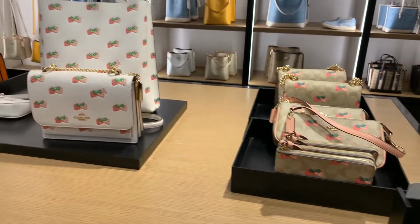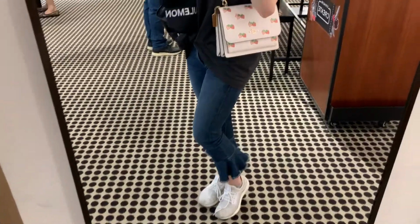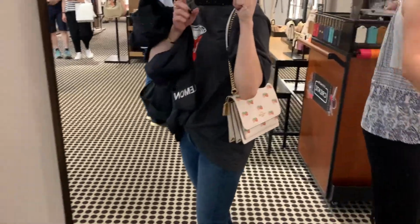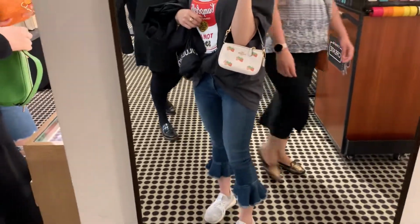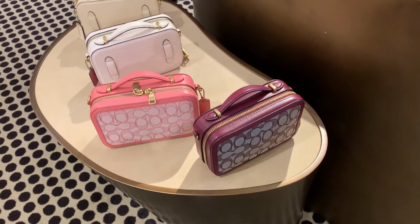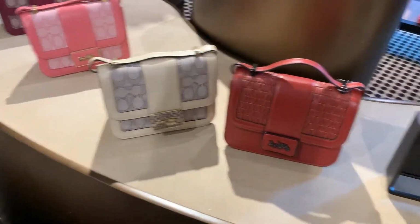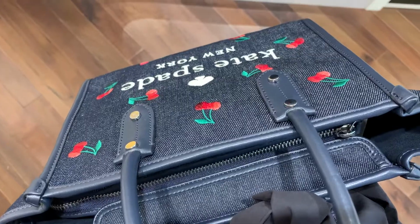And a bunch of really cute things. Coach had decent sales. This one was kind of cute. I just like the print. 50% off. I did really like the little strawberry collection in the mini bag trend. I'm not over the mini bag energy, so I do still love that. This reminded me of the Chanel vanity case, so I feel like it was a very affordable version of the Chanel vanity case.